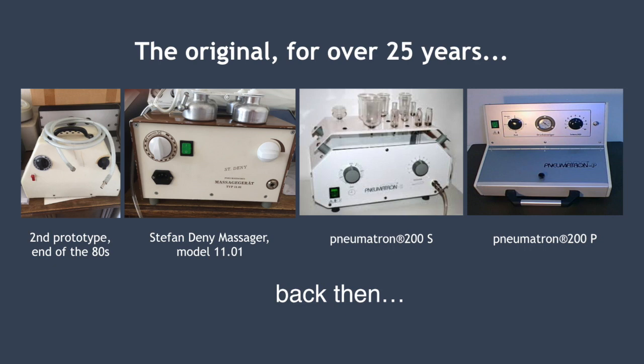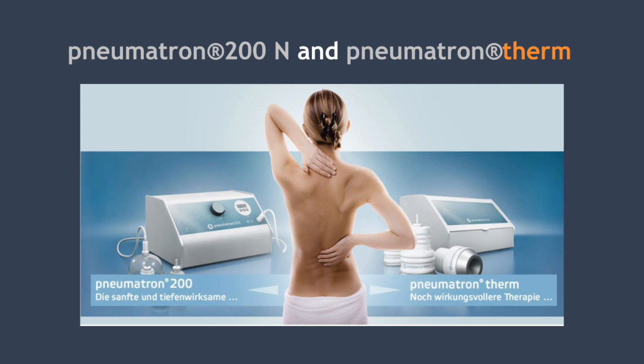This was superseded by the Pneumatron 200S and the Pneumatron 200P, of which there are many still found in medical practices today. That's German quality and hand craftsmanship for you. This is what the Pneumatron 200 looks like today. This is the Pneumatron 200N, to which the accessory device, the Pneumatron Therm, was added.